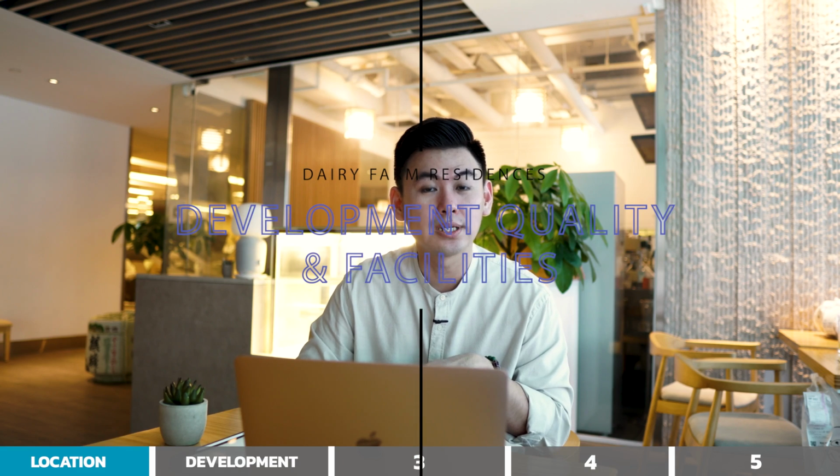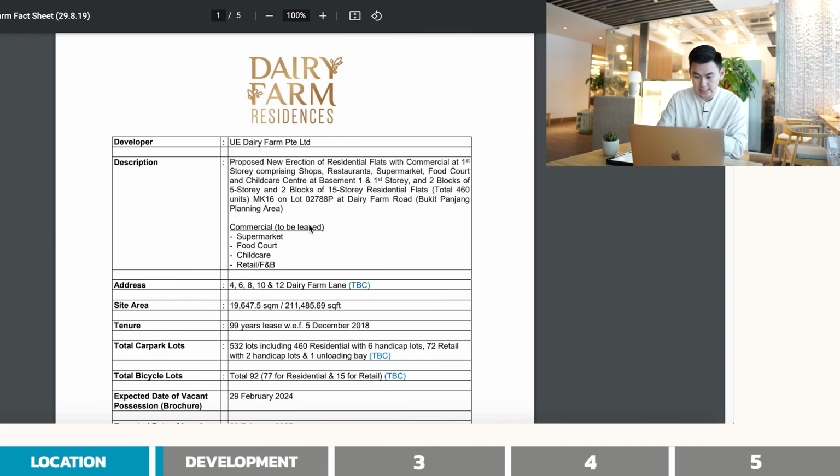Next, development quality and facilities. Now, as I said earlier on, Dairy Farm Residences is an integrated project, which means that there's a 460-unit residential component and also a retail component on the basement level and the first story. You can see here that these are the shops that will be leased out, including a supermarket, food court, childcare, and other retail and F&B.